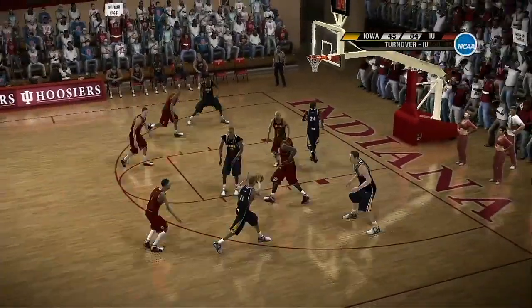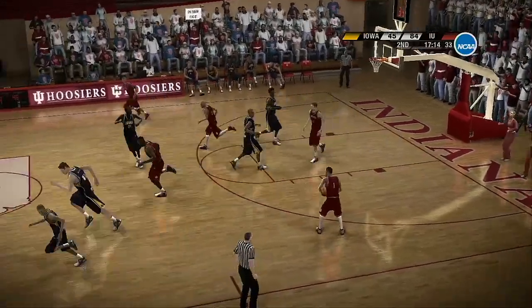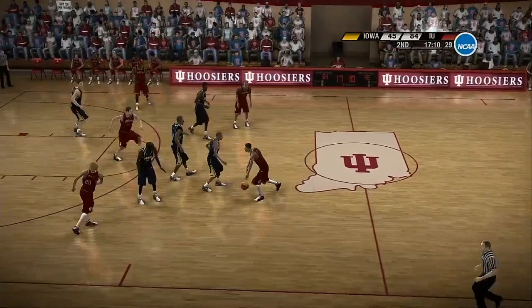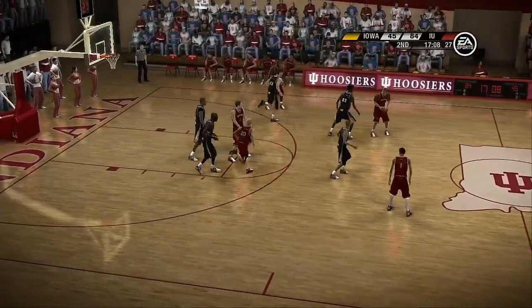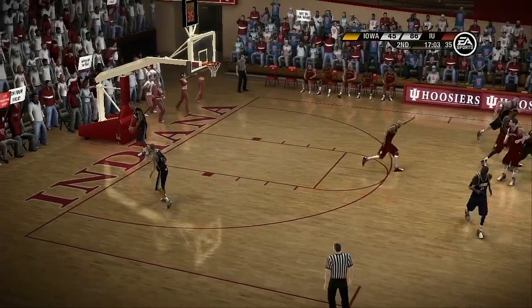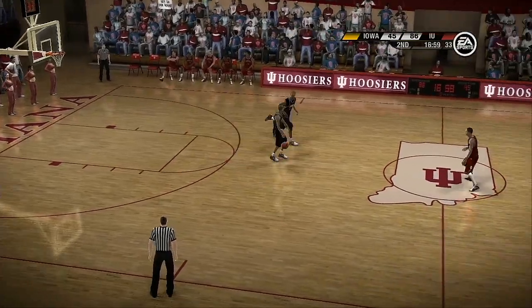Jumped in front to take it away. Puts up the shot. Way off target. They'll work it around the arc. Tries for two. Perfectly executed. The Hawkeyes trail by 41.